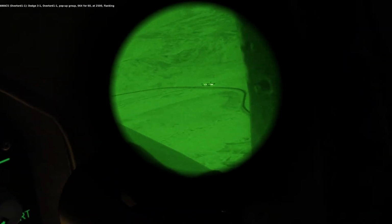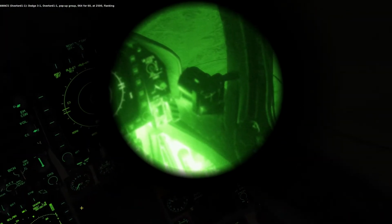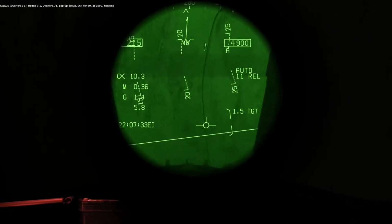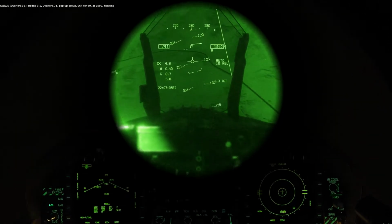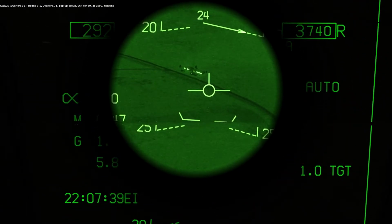Dodge 3-1, Overlord 1-1, pop-up group. 460 at 2,500, flanking. Dodge 3-1, Overlord 1-1, pop-up group. Altitude. 064, 460 at 2,500, flanking.